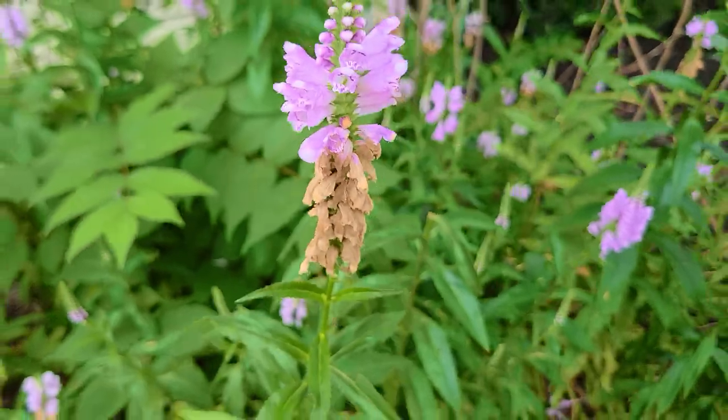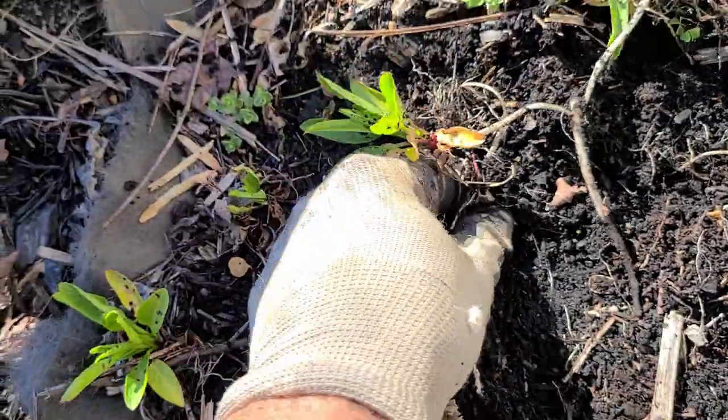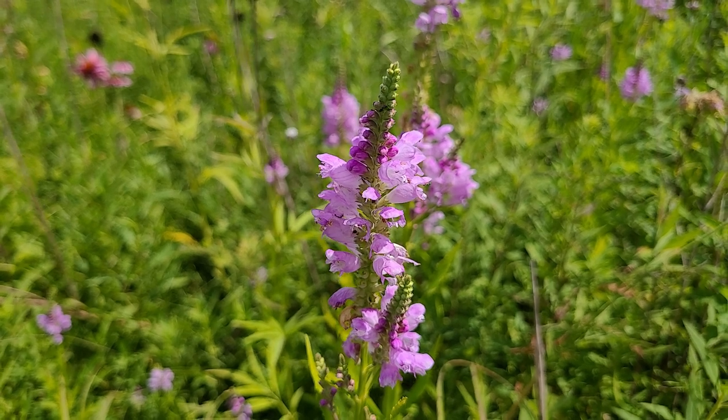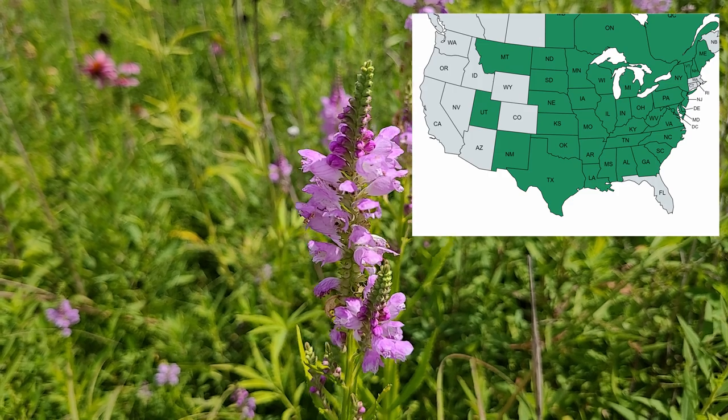Like some other members of the mint family, obedient plant will spread via rhizome roots, and it can do this very aggressively in certain conditions, especially when there's not much competition. But the native range of this plant is generally east of the Rocky Mountains, with a few exceptions in there.